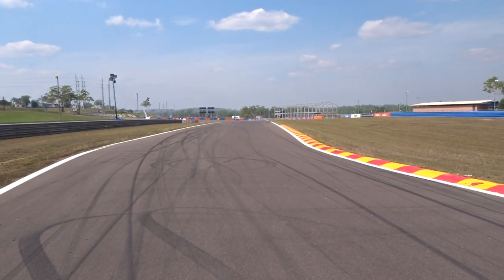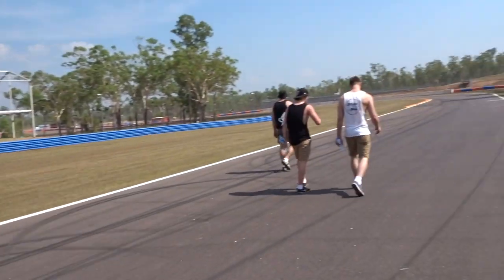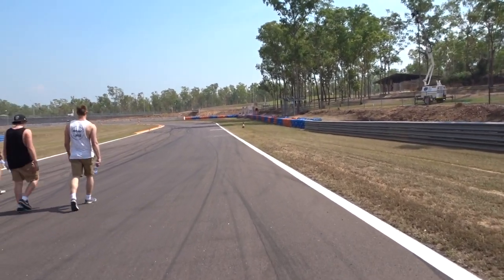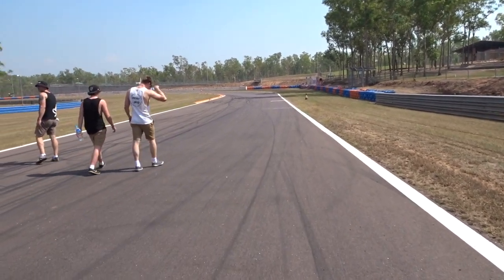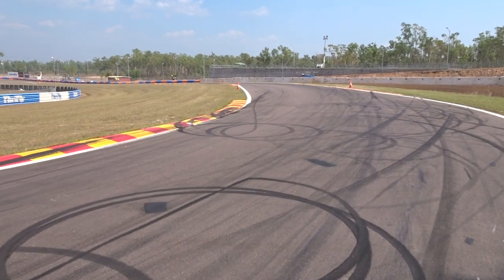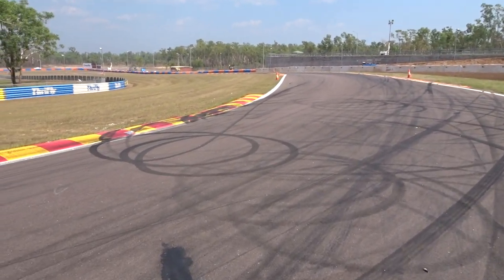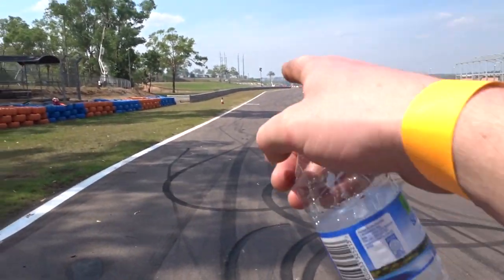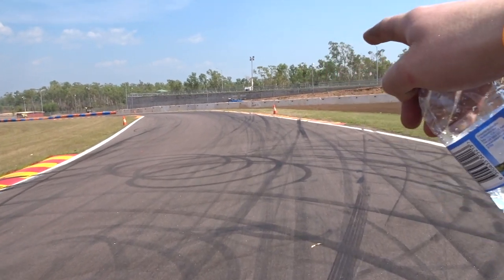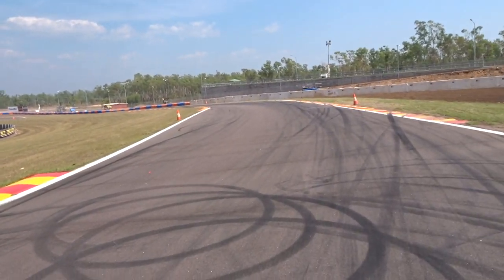Fair bit of elevation there. But anyway, you come over that hill. And this is the first entry point where that cone is. And we'll fast forward up here. This is the first corner, but it's kind of like a double corner, because it's got two apexes. Obviously an outside clip there, maybe inside. Have to be outside and then inside again.